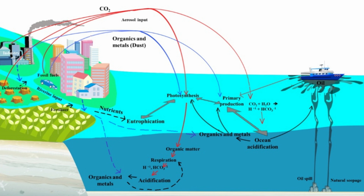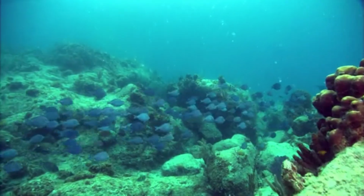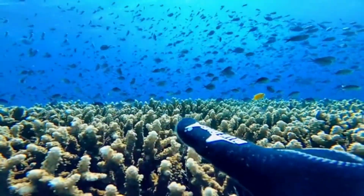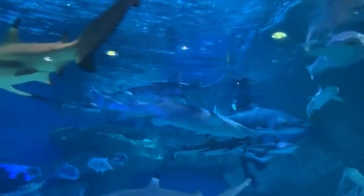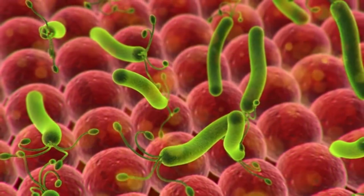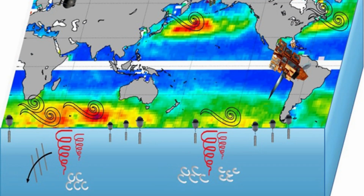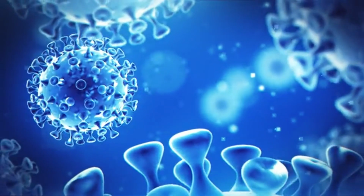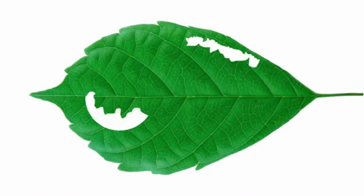In fact, about a quarter of the carbon dioxide we emit into the atmosphere each year is absorbed by the oceans. While this slows the greenhouse effect somewhat, it also triggers a more insidious but equally serious problem: ocean acidification. When carbon dioxide dissolves in seawater, it combines with water molecules to form carbonic acid. This carbonic acid breaks down further to release hydrogen ions, and the increase in hydrogen ions leads directly to an increase in the acidity of seawater, or a drop in pH.